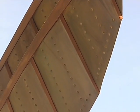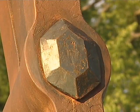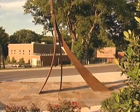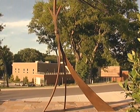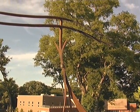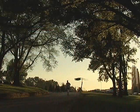The color and the texture, the hammer marks of the rusted steel, the patina on the bronze, they're very natural. They're a natural base. They connect with the land. They connect with people. They connect with the area's architecture. So these elements I try to incorporate pull the piece into the community, I think.